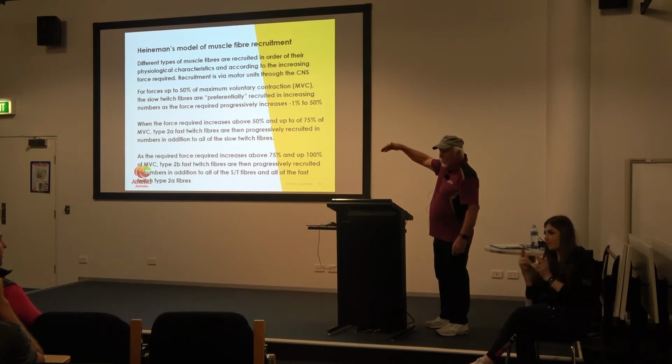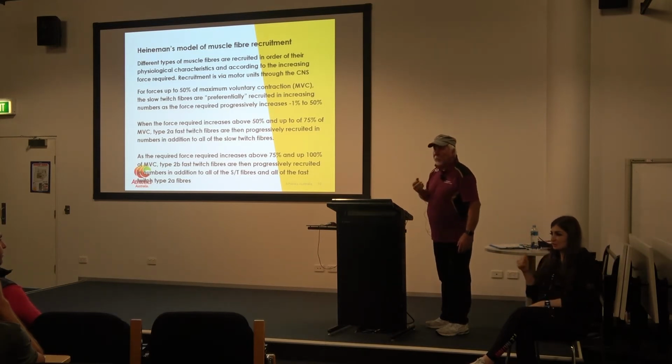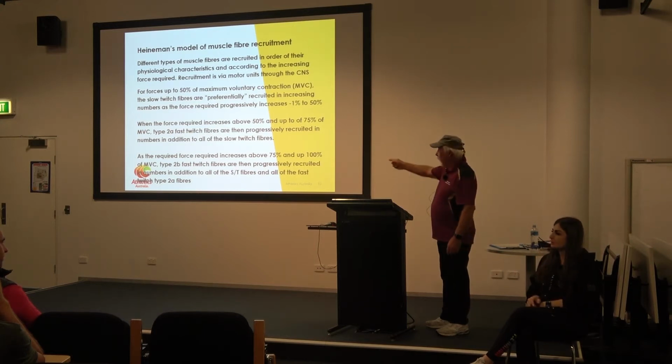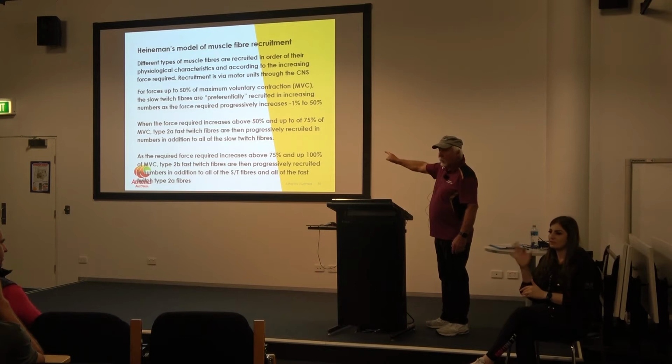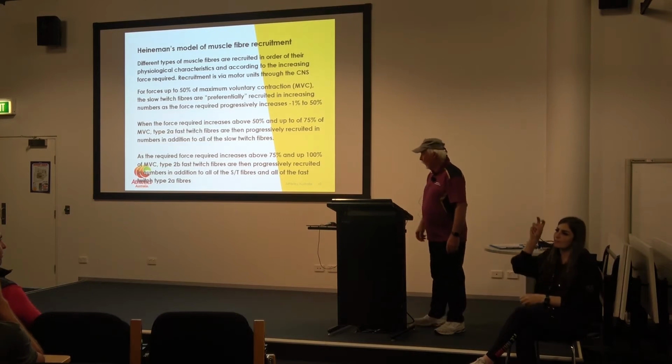The important thing to understand then is that unless you're working in that 75 to 100% range of force required in the activities that you're doing, be it in the gym or anywhere else, you're not recruiting the fibre types that you're trying to develop to get better. They're the really explosive muscle fibres that provide the highest levels of force, make you run fastest, and jump higher, further, etc.